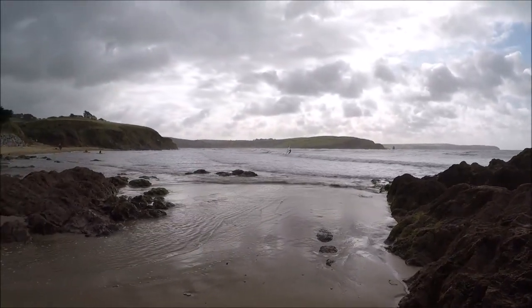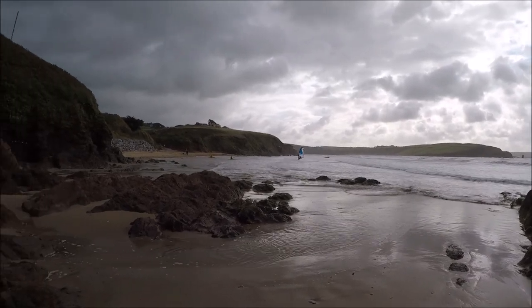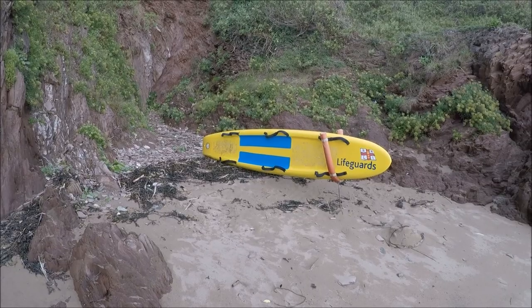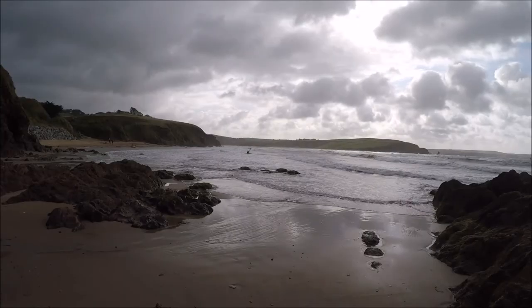In the meantime, it's been fun watching other water sports enthusiasts making the most of the breezy conditions. Well, there's lots to ponder on. Perhaps I'll overnight at the head of the Kingsbridge Estuary instead.